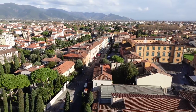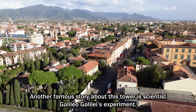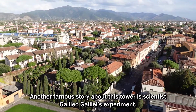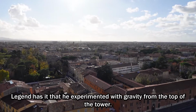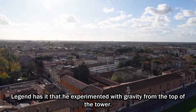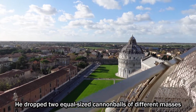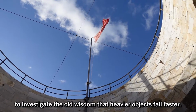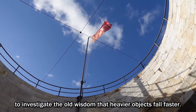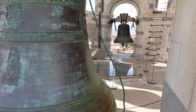I'm going down. Another famous story about this tower is scientist Galileo Galilei's experiment. Legend has it that he experimented with gravity from the top of the tower. He dropped 2 equal-sized cannonballs of different masses to investigate the old wisdom that heavier objects fall faster. The sunrise is behind me.